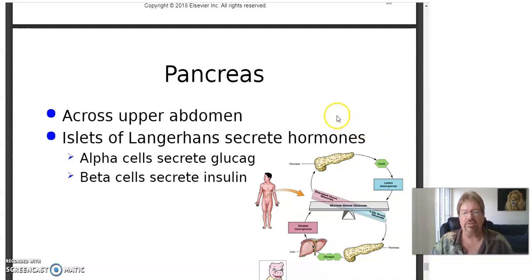The pancreas is the only gland in the body that's both an exocrine and an endocrine gland. The exocrine are the digestive hormones it produces. The endocrine are what we're going to talk about right now. Across the upper abdomen, islets of Langerhans are the names of the cells that secrete the endocrine hormones. The alpha cells secrete glucagon, which is what this is supposed to say. Beta cells secrete insulin. We've all heard of that.